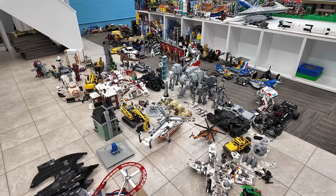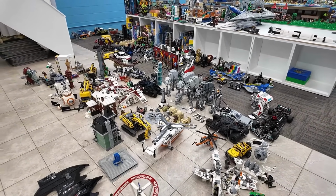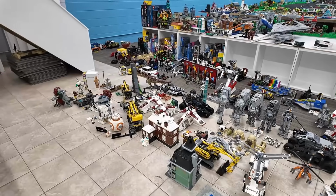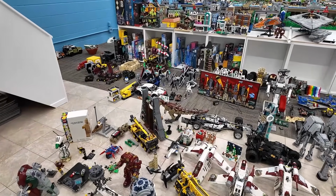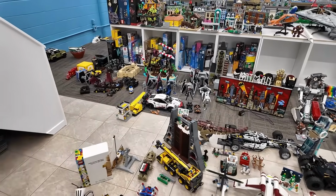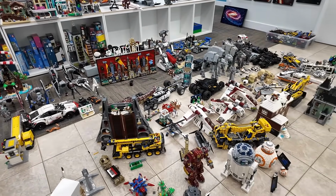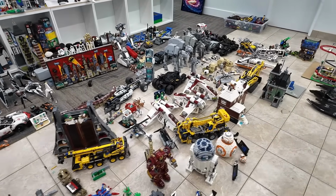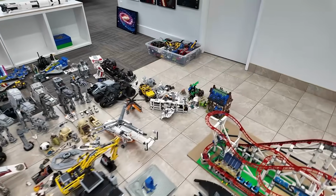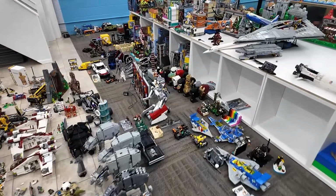Okie dokie. The next thing I want to deal with is all these sets here. In order to access those sealed sets, I sort of need to get these out of the way because I don't want any disasters to happen. For the most part, when we were removing them, nothing really fell apart and went smashed, so that was pretty good, and I'd hate to make that the case today. So what I've done is actually set up a temporary shelf right over here, tucked away in the corner.